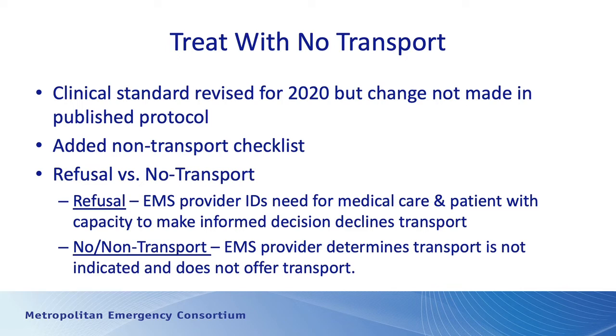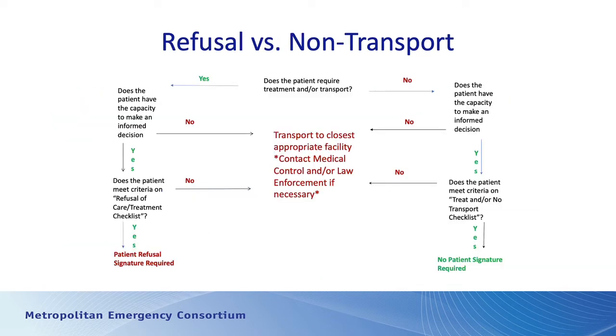Patients who refuse have to sign the refusal form. Patients who are not transported do not sign the refusal form because they're not refusing something you didn't offer. So that's the difference. We put an algorithm in place. This is new to what we're going to put in, and which I talked about as part of the protocol update for 2020. This is basically a flow sheet.